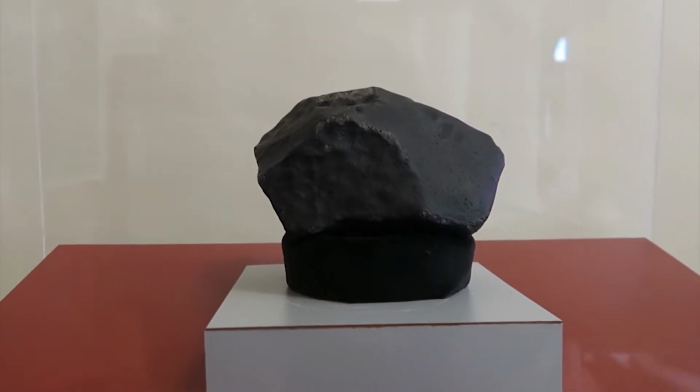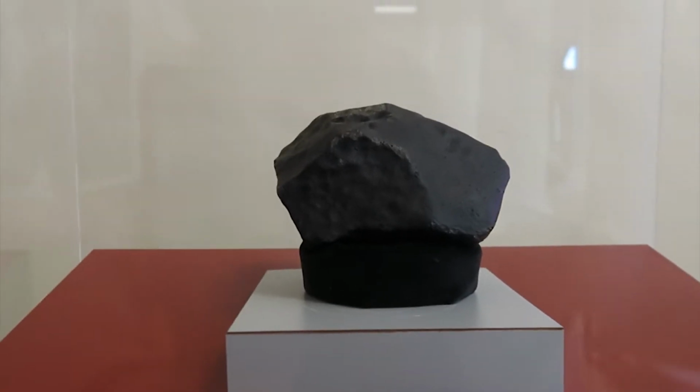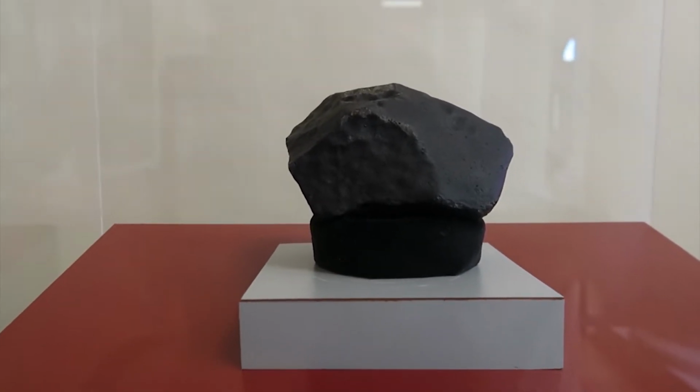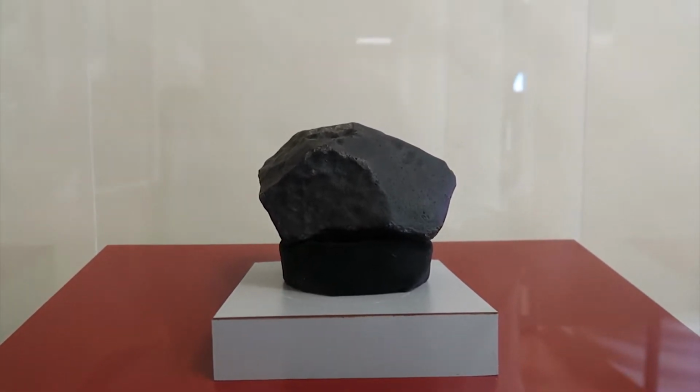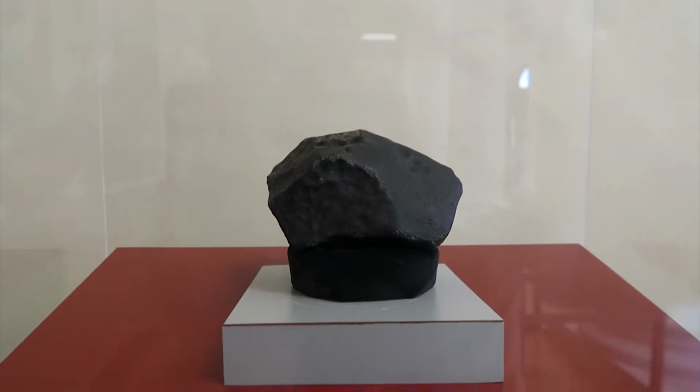And look at that. That's a meteorite. That's a meteor that came down and crashed on the ground, kinda. Actually, it didn't hit the ground. This is a story of it.